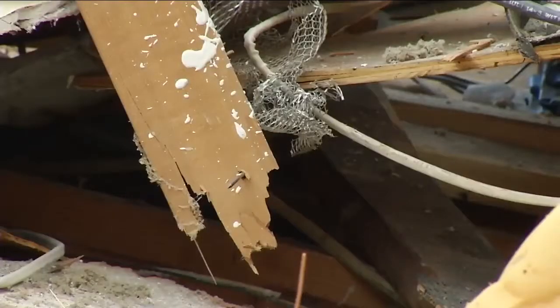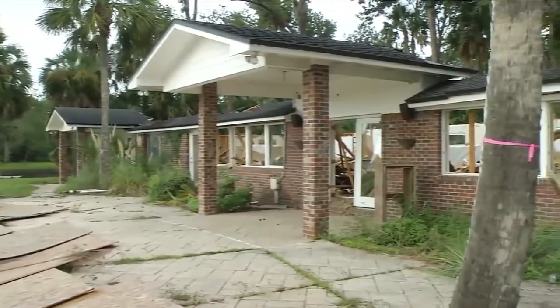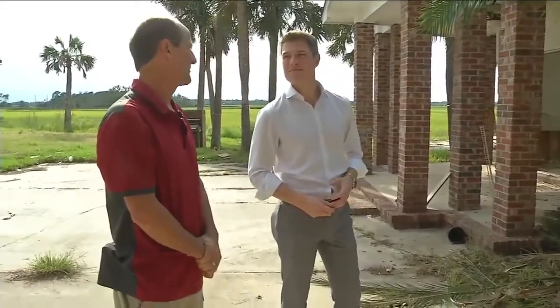The Tiptons' home of nearly 2.5 decades was the only one in this part of town to be destroyed by Matthew. John says they'll take parts of the old house to build their brand new one right here in the same spot. That was the Mrs.' idea. She's got much better ideas than I do.